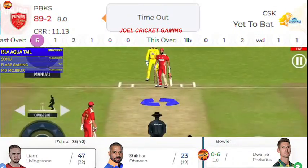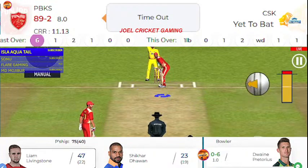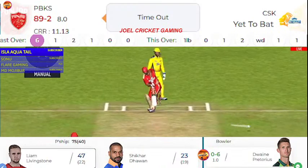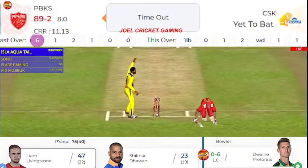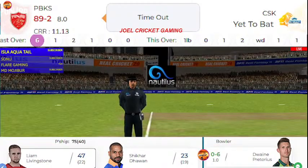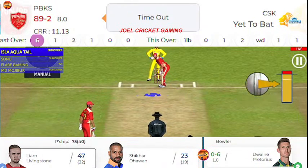Spinner into the action from the other end. The bowler will have to be extra careful of the line he bowls to this field. That was a quick single. Nice running between the wickets. Huge appeal, but not out given by the umpire.